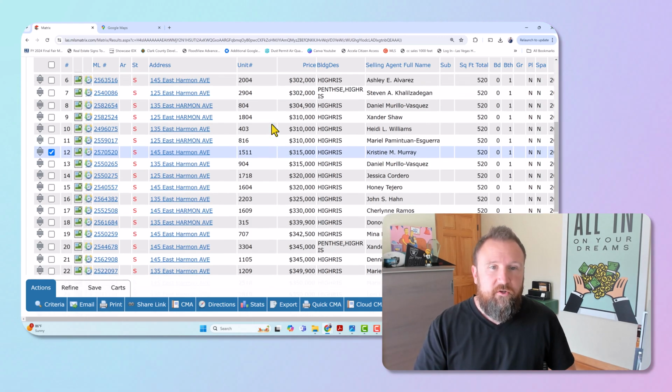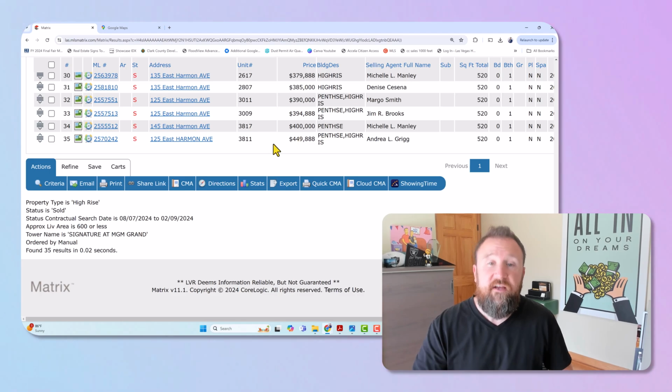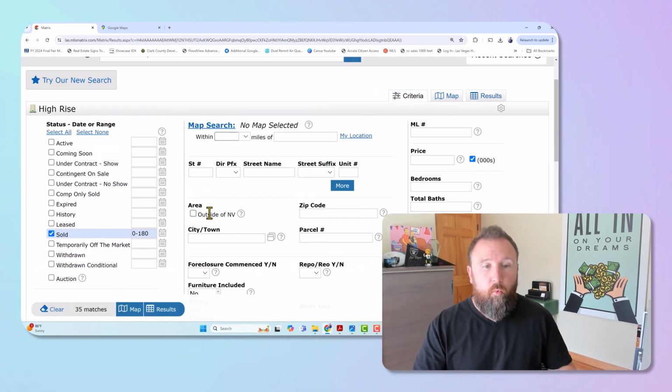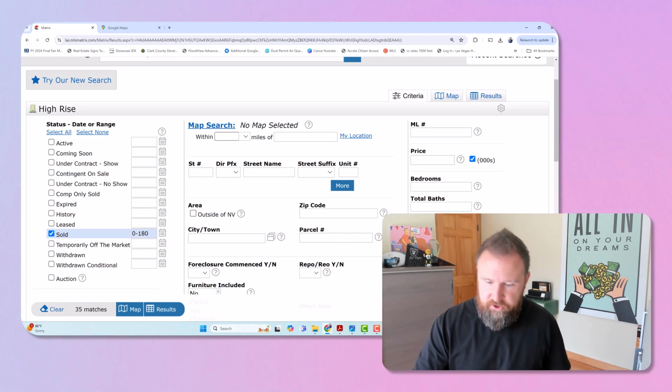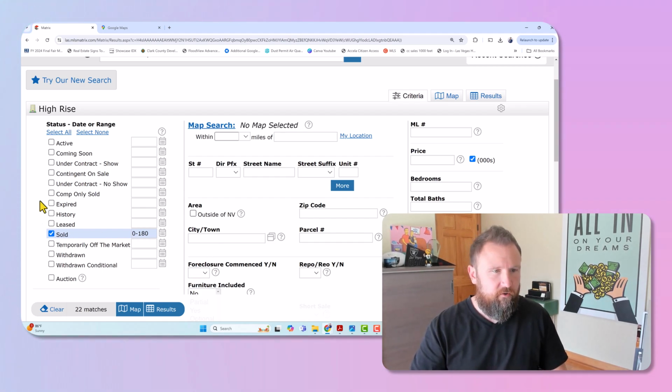Okay, so now you've seen the studios. They can range from $280,000 to $450,000 depending on the view and the level. Let's head to the one bedrooms now. One bedroom units in MGM Signature. So we're going to look at everything over 600 square feet, which is really they're all over. Let's look at what's actually sold.